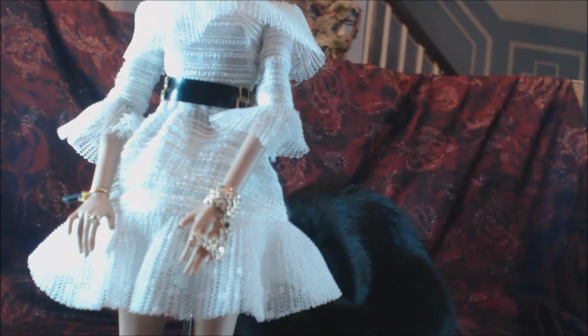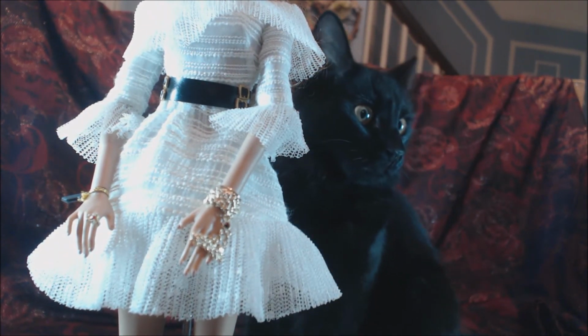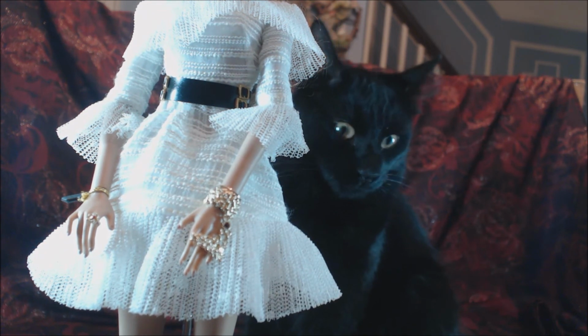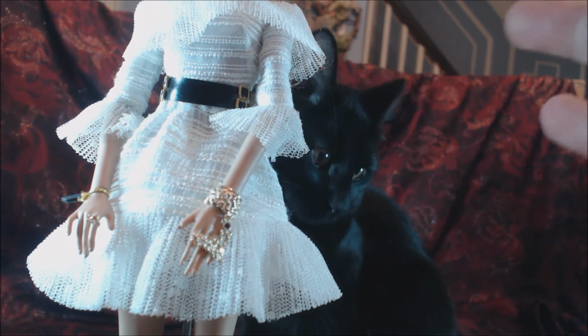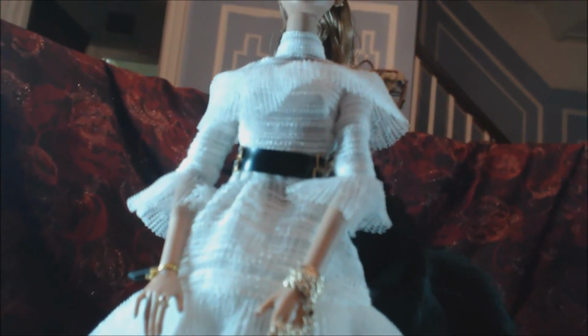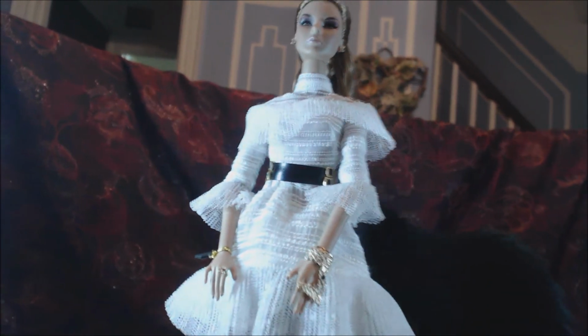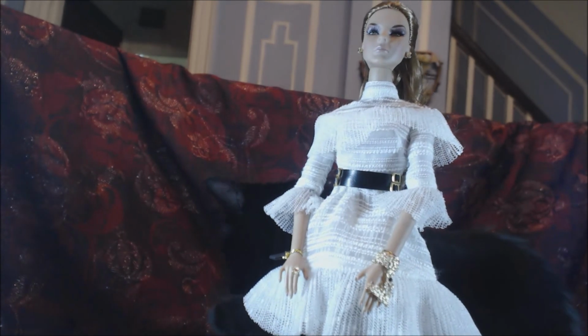Now, this is the part in the review where I make a decision. What do I tell you? Do I tell you to go for this? Obviously, go for the doll. It's a very lovely Giselle. One of her softer faces. I will push it back. It's one of her softer faces. So yes, you definitely want to go for that.